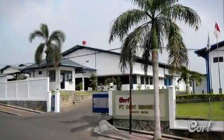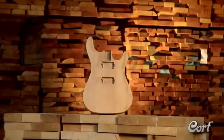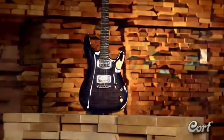Since 1973, Cort has been producing quality guitars that are sold around the world. Over that time, their guitar production methods have evolved. However, today, as it did over 4 decades ago, a great guitar always starts with great wood.